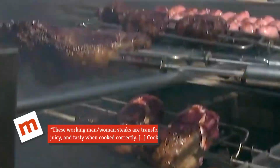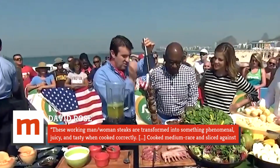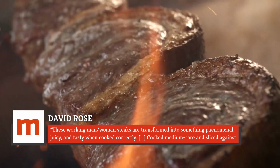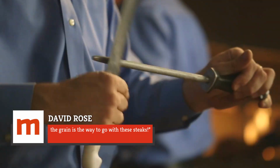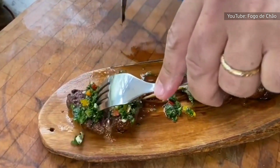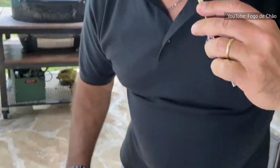Chef David Rose of Omaha Steaks said that even modest cuts of meat like skirt, flank, and flap steaks can be truly delicious when cooked churrasco style over an open flame, saying, "These working man-woman steaks are transformed into something phenomenal, juicy and tasty when cooked correctly. Cooked medium rare and sliced against the grain is the way to go with these steaks." A bright, tangy chimichurri sauce can also take your churrasco to the next level.